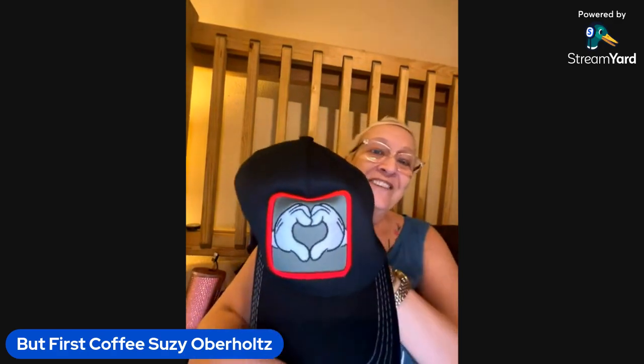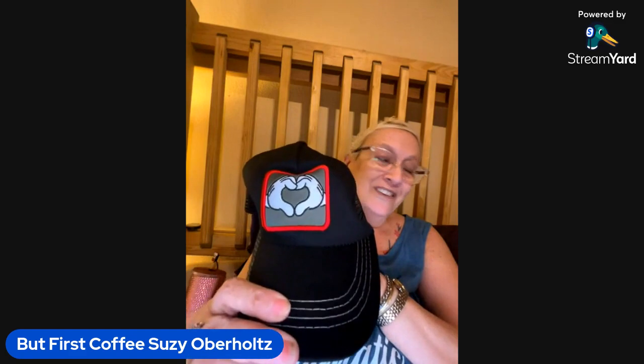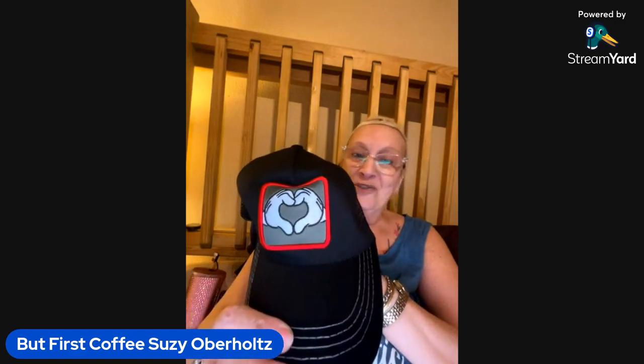But look, it has the little Mickey hands. It's doing the heart. Isn't that cute? $4.49. You can't buy a hat for $4.50 anywhere. And once I get it reshaped a little bit, they're great. I mean, I've got caps that I've paid $25 for, and they're not any better than that one. So, I love it.